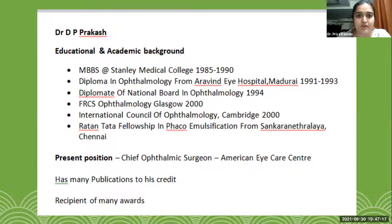He did his diploma in ophthalmology from the famous Aravind Eye Hospital, diplomate of National Board of Ophthalmology in 1994, FRCS ophthalmology from Glasgow in 2000. He is also from the International Council of Ophthalmology, Cambridge 2000. He also is a recipient of the Ratan Tata Fellowship in Phaco Emulsification from Shankar Netralaya.